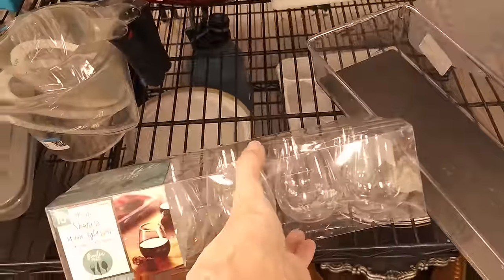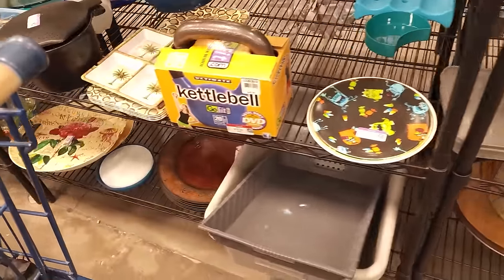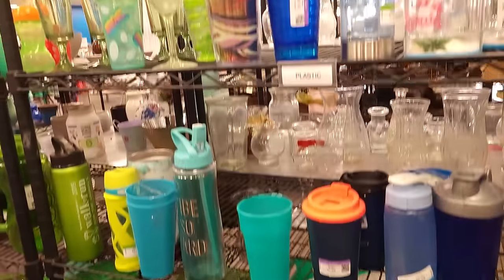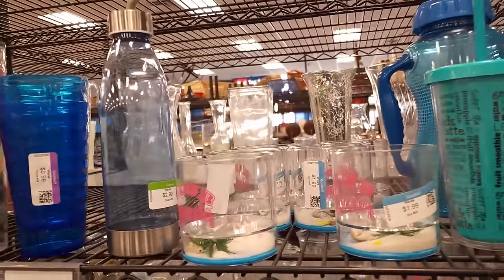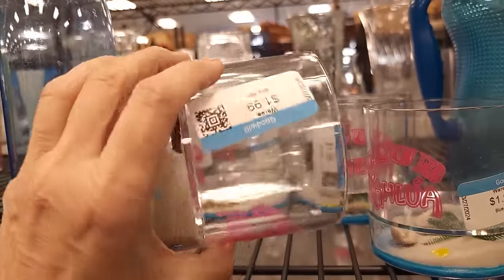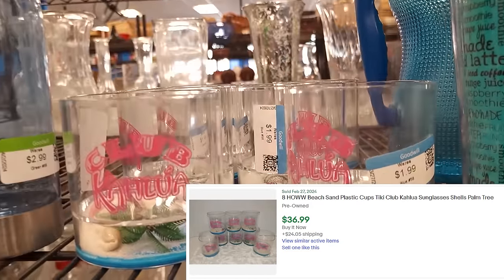What are these? Little tiny stemless wine glasses, but they're like little baby ones, like little tasters. Cute. Kettle ball. Got some blues going here. I love the plastic glasses. I don't have a pool anymore, so I don't really have the same need to have the plastic drinkware for outside. These are fun. Club Kahlua. Those might actually have a little value. I'm not going to pick them up, but I'm going to look them up when I get home.